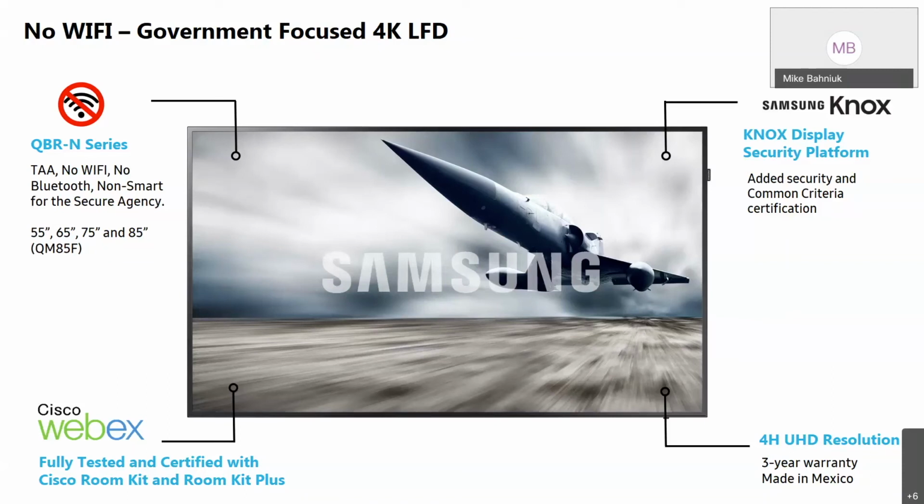no Wi-Fi, no Bluetooth. And the term smart TV is something that we get a lot of questions about. Those are more of Samsung's consumer TVs, something you would find in your living room or that you would buy from Best Buy or Amazon, and those have access to a smart TV application where you can watch Netflix and so on, where the TV then would connect to an outside app. So these definitely do not have that. So the whole security platform is no Wi-Fi, no Bluetooth, no smart TVs.